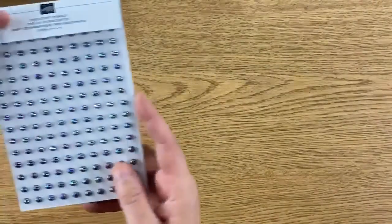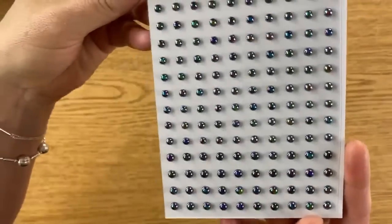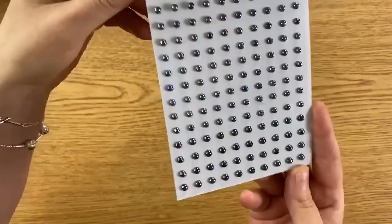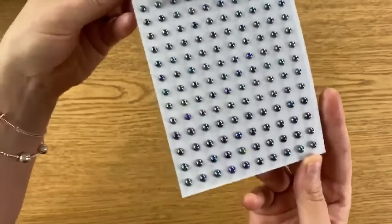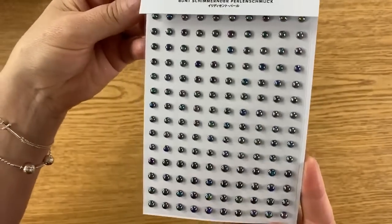Okay, so buckle up. I've got some really cool gems. I got pearls, iridescent pearls. Okay, so I said you guys all needed blue gems. We all need iridescent pearls too. Like, these are so nice. I can't even describe them. They look like little disco balls or something. I don't know. They're so pretty. Just amazing.